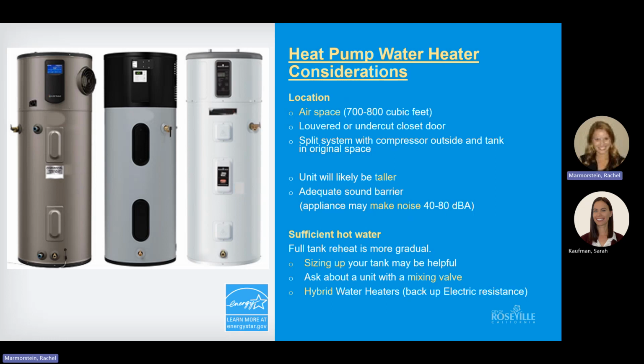And then contrary to a heat pump HVAC, which is quieter than a traditional HVAC system, the heat pump water heater is actually louder. So there is a bit of noise that can be produced by these appliances. And so the location might be important depending on if you have your water heater, let's say, right next to a bedroom. So in some cases, people do relocate their water heater due to some of these scenarios.